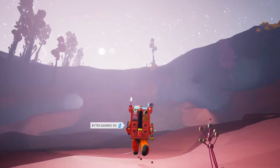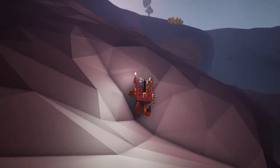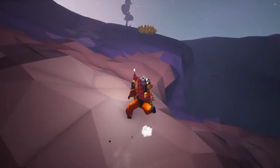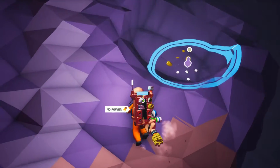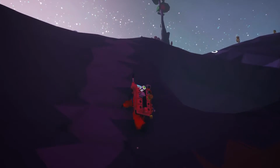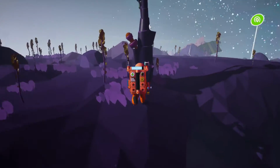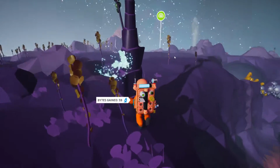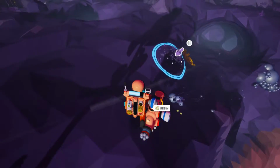10,000 bytes. We might not need the research before much longer. We might just have all the research that we could ever need. No, I say that, but some of the top tier research takes 10,000 all by itself, and we still have little quality of life things that we've yet to get, like the large solar panel platform, the large solar panel array, the large storage platform, lots of different things that we will need eventually.